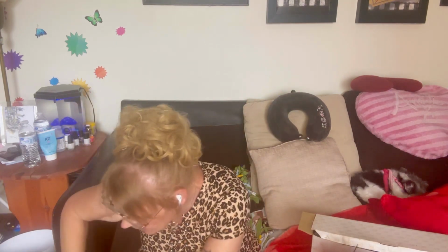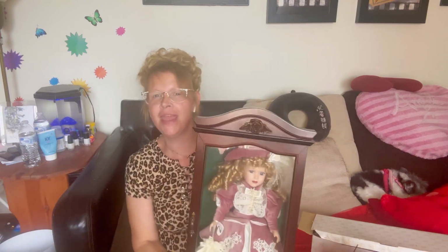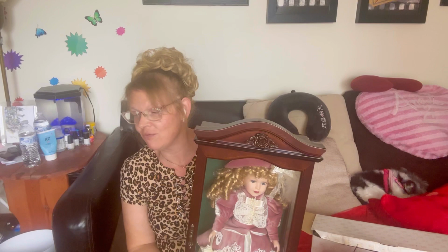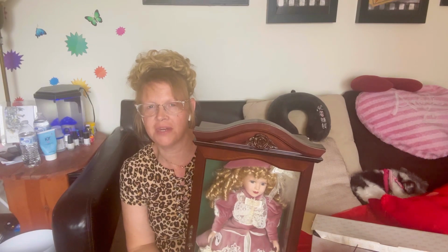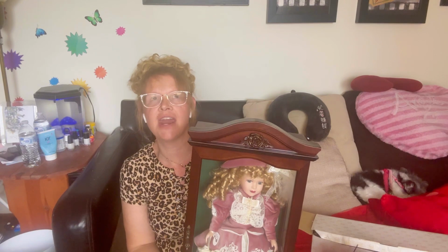And then I got these porcelain dolls with the stand in a glass box, you guys. Look at them, they're like brand new, and they were $10 a piece. We said if we get all four of them, one of them isn't in a box, if we get all four, would you cut us a deal? And she did. I got a phenomenal deal.